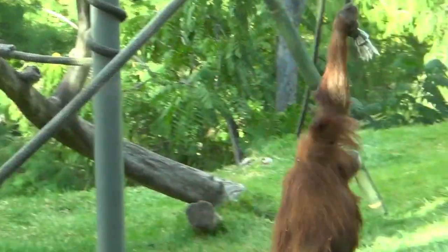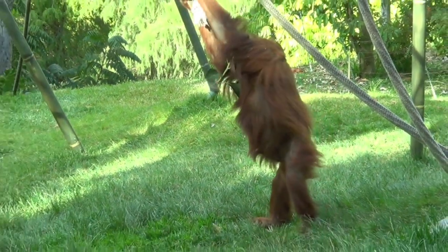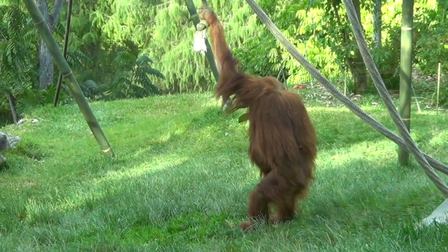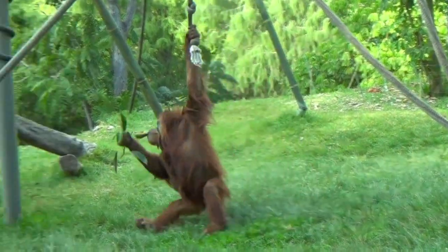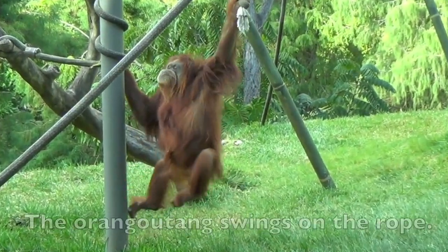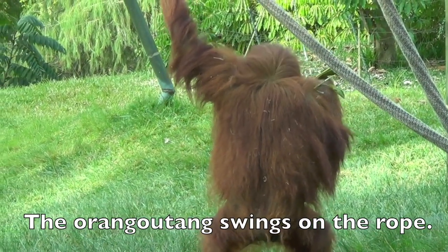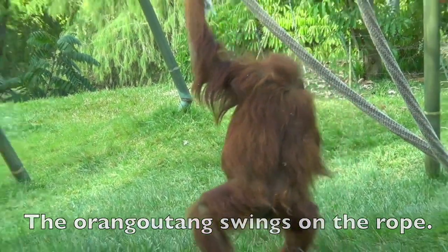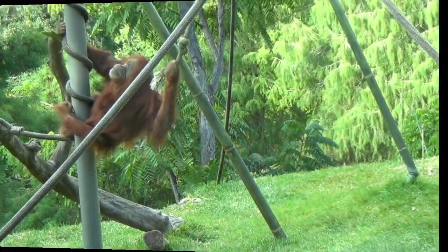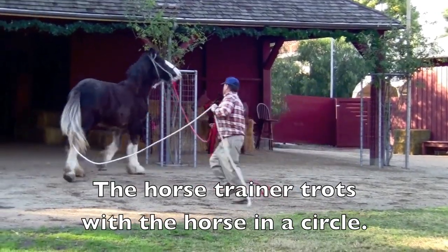Boys and girls, do you see the orangutan? The orangutan is going to do an action. What action do you think the orangutan is going to do, boys and girls? Yes, the orangutan swings on the rope. The action verb in the sentence is swings. Good job.